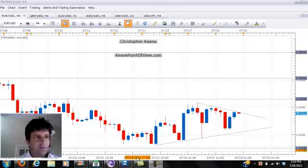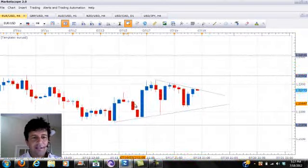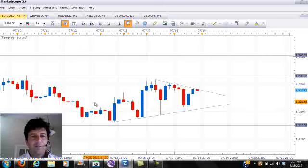Let's take a look first of all at the triangles I was speaking of. The first one is in the Euro USD. As you can see, the pair has been consolidating for about 2 weeks in this narrow range, with the top at 123.30 and the bottom at 121.50. And it looks like over the last day or so we've made higher lows, and has been riding this trend line higher, but it looks like we've been consolidating in a tighter range, and we appear to be in a triangle.